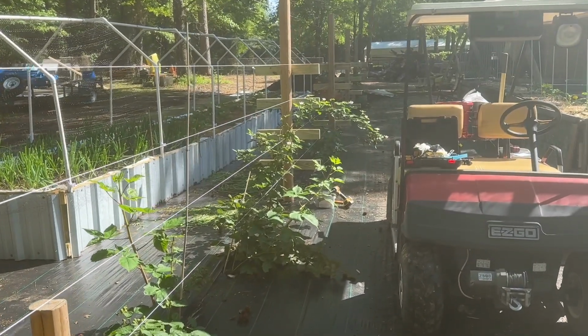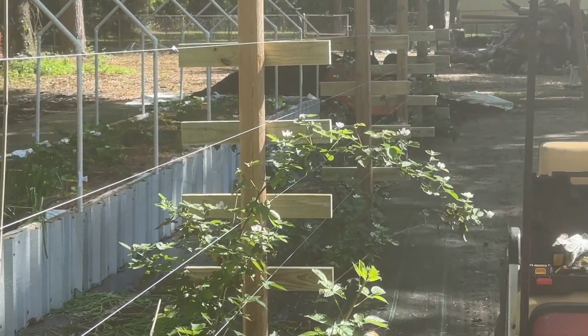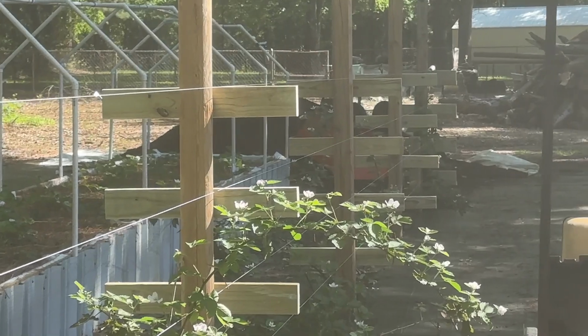And then I'm gonna come in here, I got them. Let's see if I can, hang on y'all. It wanted to get blurry on me. I'll take y'all all the way down.